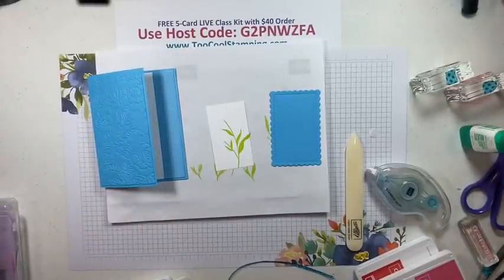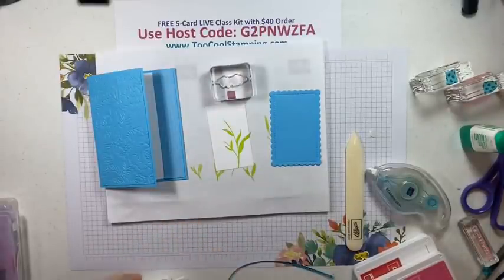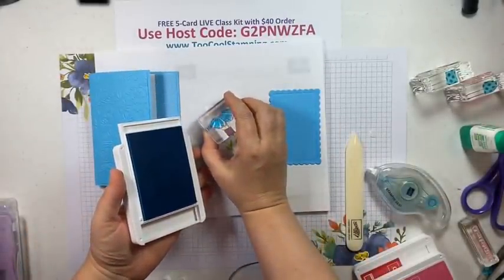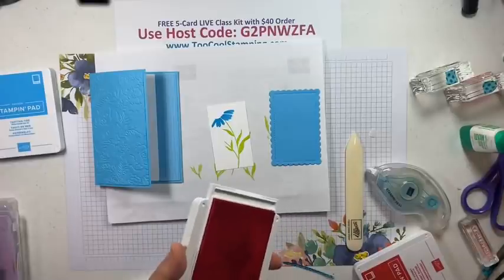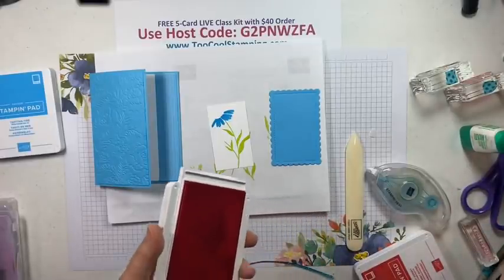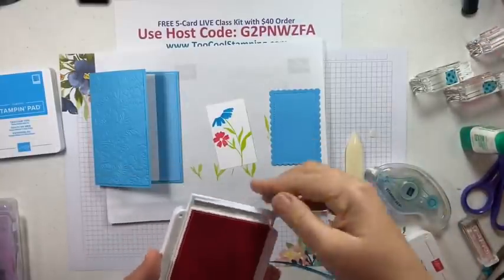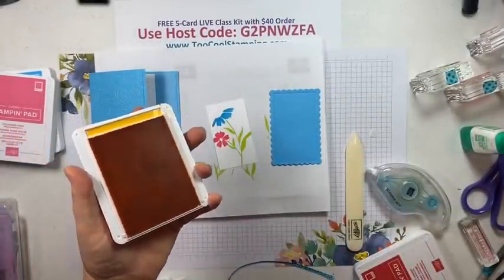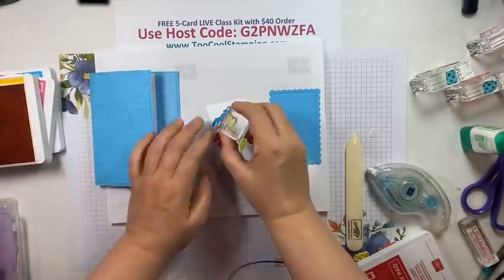This time, we're going to try the other flower. Here it is. And it's kind of a profile of a flower. And we'll do that in Tahitian Tide. And then I'm going to do the other flower in polished pink. And then the centers I'm going to do in a little bit brighter this time. Instead of the Pale Papaya, we're going to do Mango Melody. And there's actually a little flower center that's a profile. So you'll want to find that one.